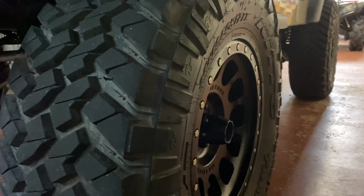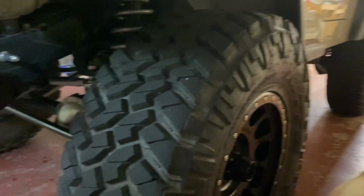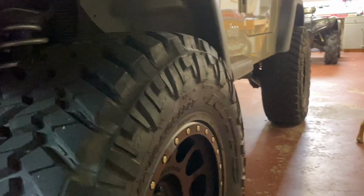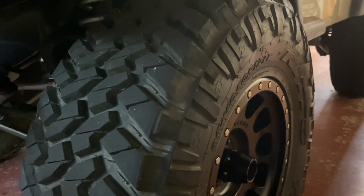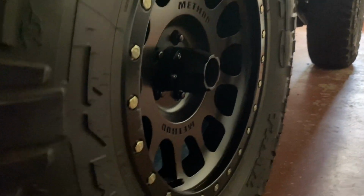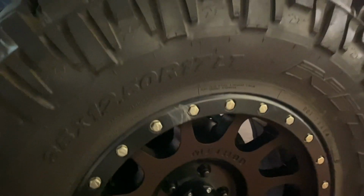The Mud Grappler, which we will talk about in a minute, and that is on my truck, they are very soft tires. This Trail Grappler is pretty soft, but the tread is still firm, and if you compare it side by side with the Mud Grappler, this is a lot harder, tougher tire to me. I believe the sidewall and everything, as far as the ply on the tire itself, is thicker on this one. It's a 10 ply, 35 by 12.50 R17 Trail Grappler that we're running on the Jeep.